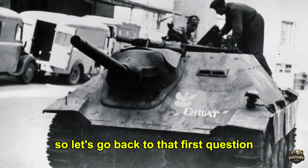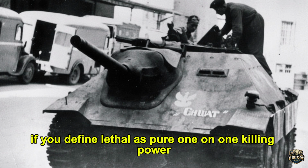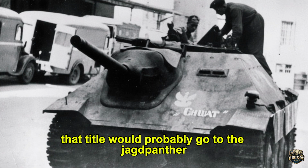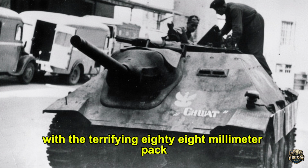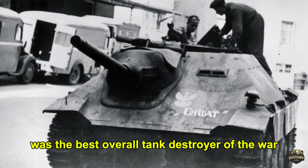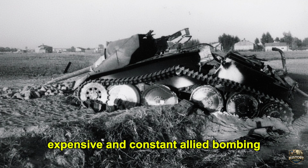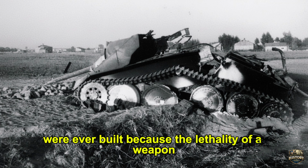So let's go back to that first question. Was the Hetzer really Germany's most lethal tank hunter? Well, if you define lethal as pure one-on-one killing power, then the answer is no. That title would probably go to the Jagdpanzer, a brilliant design that combined the Panther tank's mobility with the terrifying 88mm PaK-43 gun. A lot of experts would say the Jagdpanzer was the best overall tank destroyer of the war. But it was also complicated, expensive, and constant Allied bombing meant that only about 413 of them were ever built.